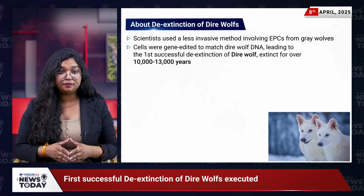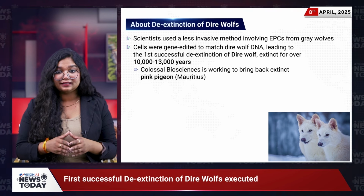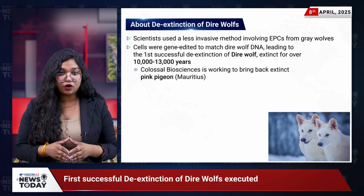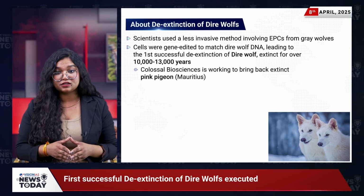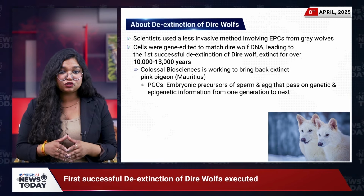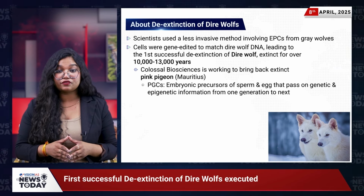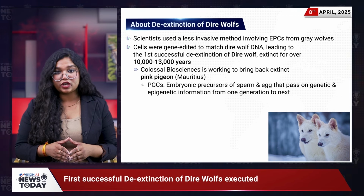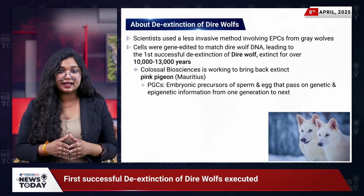And the work doesn't stop there. Colossal Biosciences is also making strides in reviving the extinct pink pigeon native to Mauritius. Their approach involves tapping into the fertilized egg of a pink pigeon to extract what are known as primordial germ cells or PGCs. These are embryonic precursors of sperm and egg, and they play a vital role in passing on genetic and epigenetic information from one generation to the next.